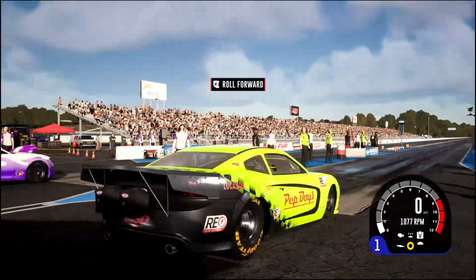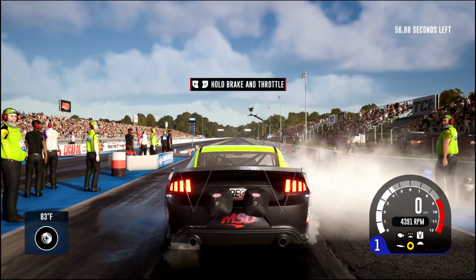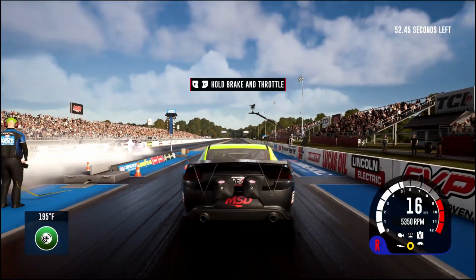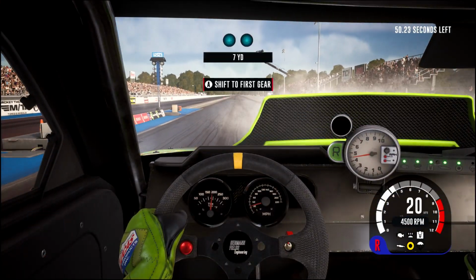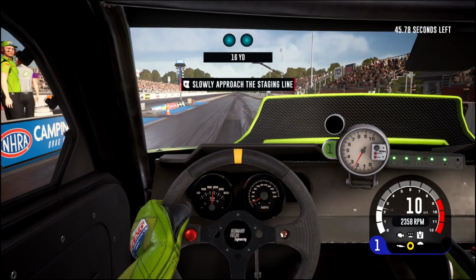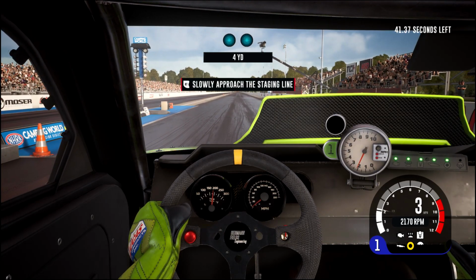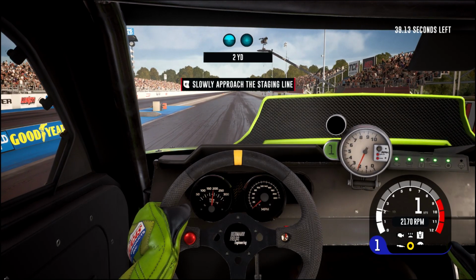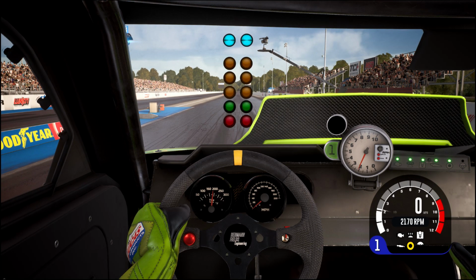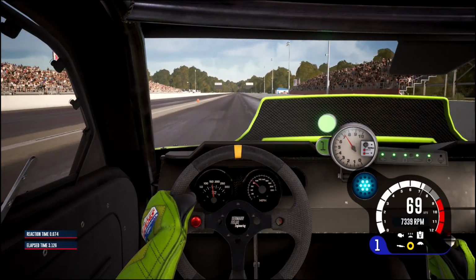Alrighty. Get rolled up here. Into the water box. Get those tires cleaned off and warmed up. Alrighty, there we go. Ourselves back to the line here. Rolling, rolling, rolling. We are to the line. Here we go. Oh, excellent reaction time. That is insanely good.